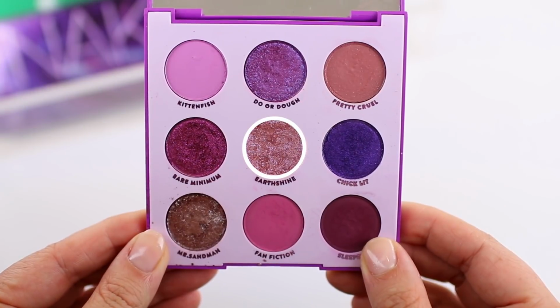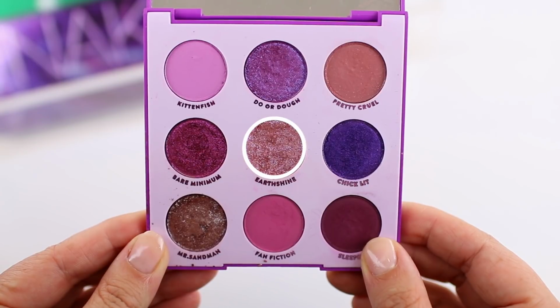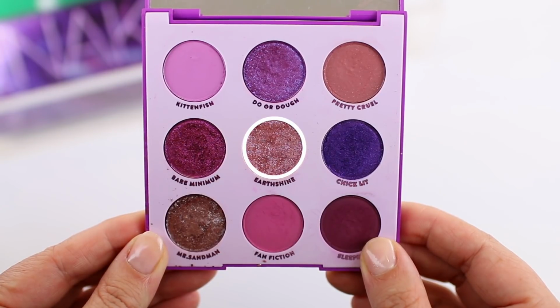I also found the most gorgeous shadow in my ColourPop It's My Pleasure palette. This one is called Earth Shine, and it's the most beautiful pinky purple duochrome, and it would look amazing layered on top of any of these shimmer shadows. There is a really pretty transforming shade in the Urban Decay Naked palette called Lucid. It looks blue in the photos, but once you apply it to the eyes, it gives you a hint of green, a hint of blue. It's just a gorgeous shadow to layer on top.